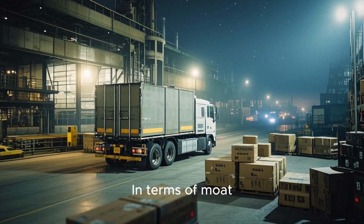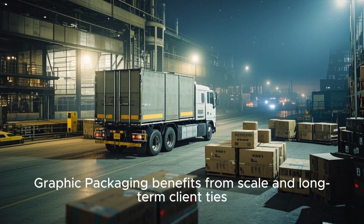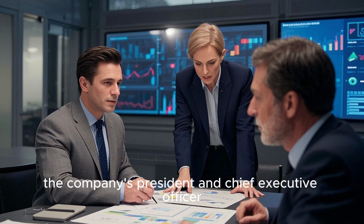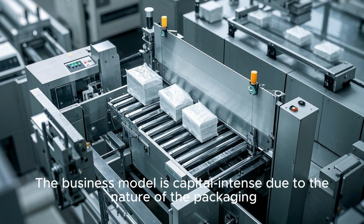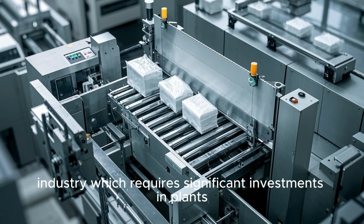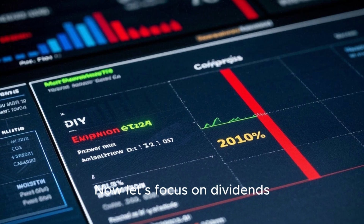In terms of moat, Graphic Packaging benefits from scale and long-term client ties. Regarding management, Michael Doss, the company's president and chief executive officer, is executing the outlined strategy. The business model is capital-intensive due to the nature of the packaging industry, which requires significant investments in plants, equipment, and distribution networks. Now let's focus on dividends.